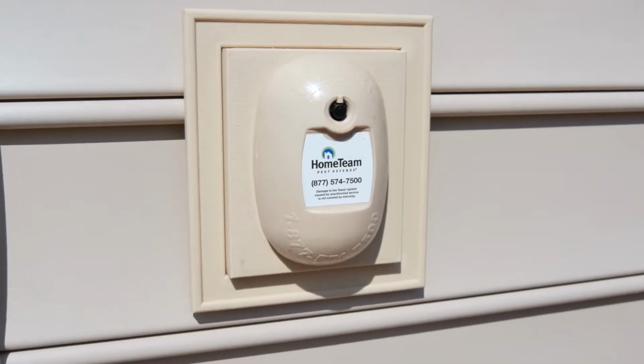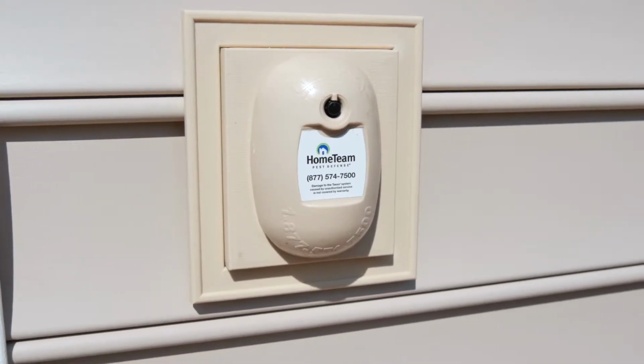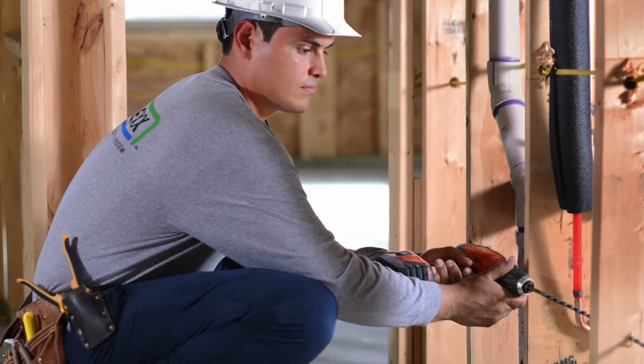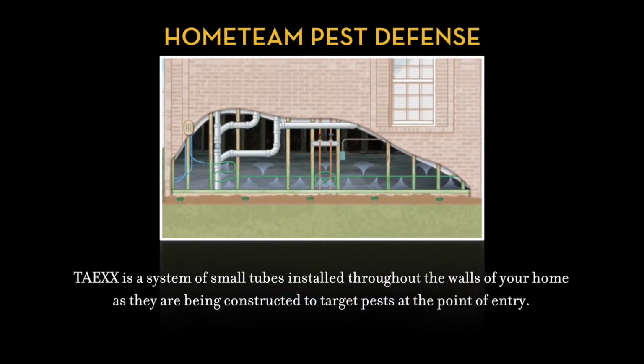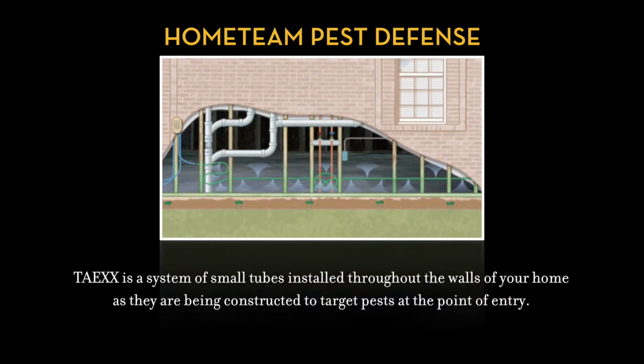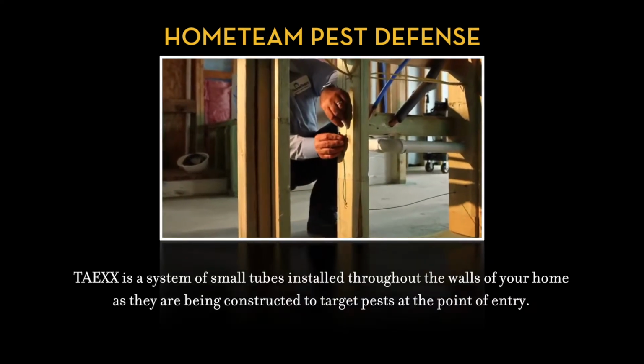This is a built-in pest control system called Taex, designed by Hometeam Pest Defense and installed in your Van Meter home. Taex is a system of small tubes installed throughout the walls of your home as they are being constructed to target pests at the point of entry. This built-in system is used during and after construction.